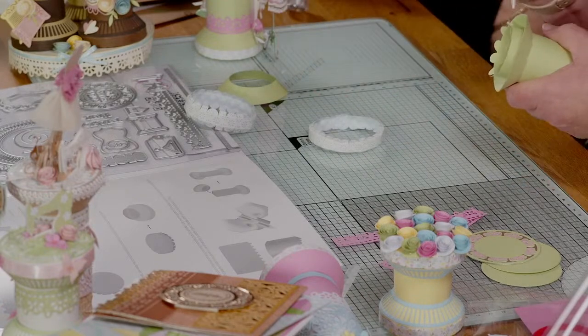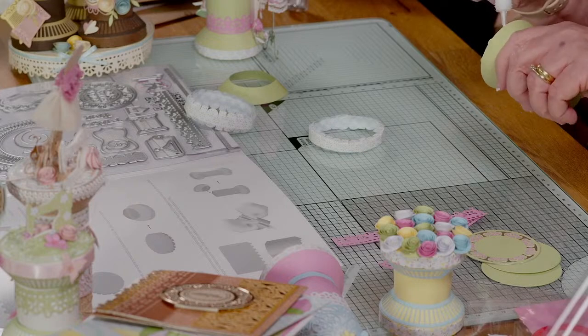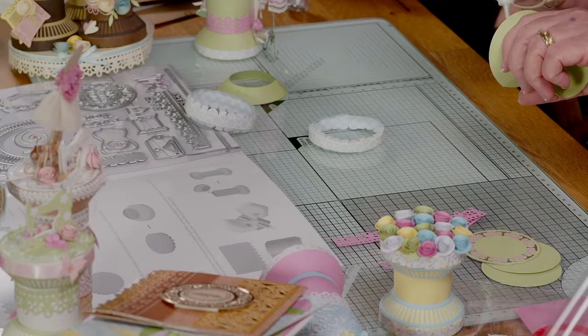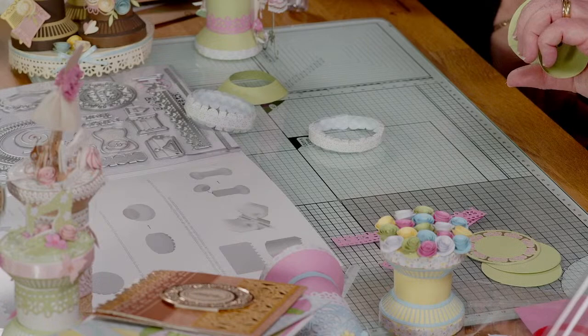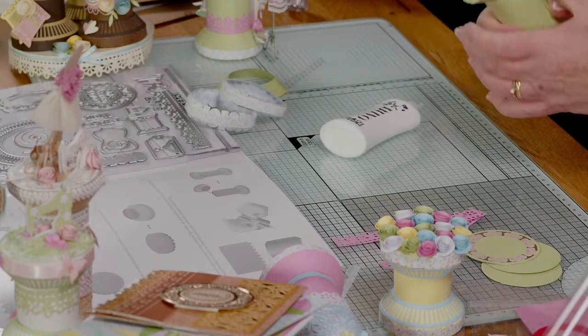There we are. So glue them all. And if you're a little bit heavy-handed with the glue here, it doesn't matter because you're not going to see this bit at all.